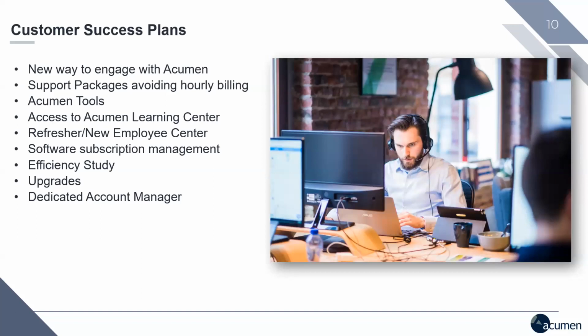And then also a dedicated account manager that can help you through all of these different things, put together a customized customer success plan for your organization based on any of the needs that you have. So something new that we're offering to clients to help with that regular communication, to help with that ease of paying different areas, ease of getting away from hourly billing.